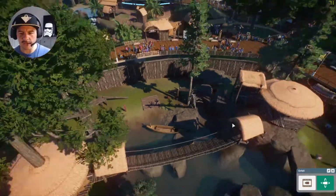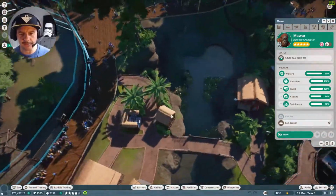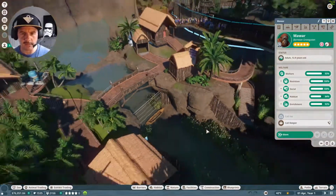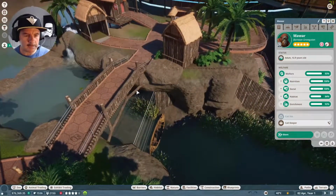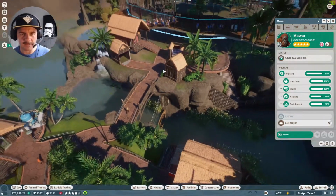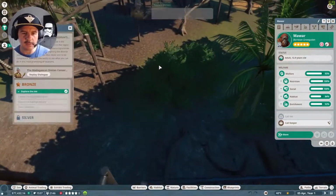I don't know if I can get out of this. Can I get out? There we are. Just had to click out of it. What's this little raft here? Okay, this is a great zoo. I like all the levels here. This is really nice. These are all staff paths, I believe, and that's kind of cool. I'm really coming up with some ideas here. Okay, bonobos. Let's have a look at a bonobo.